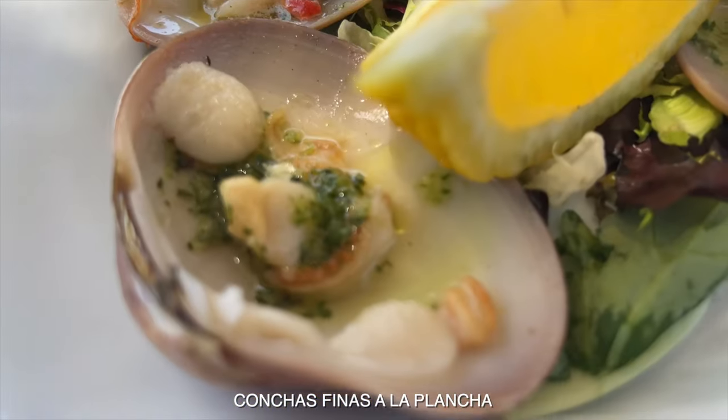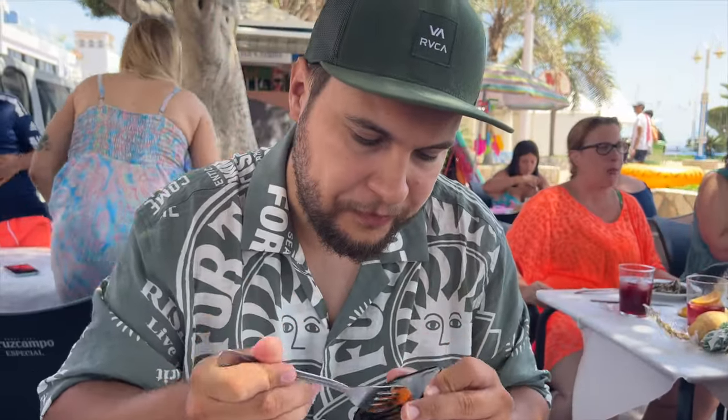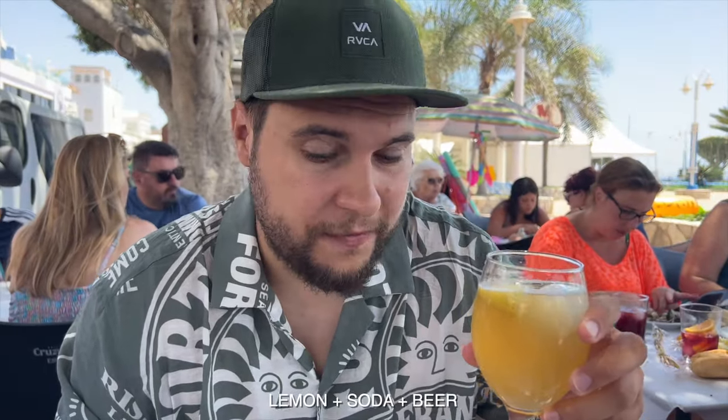Conchas finas a la plancha. And some mejillones, mussels. So fresh and tender, very delicious. And this is the combination of lemon soda with beer and lemon.